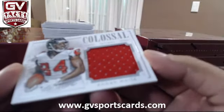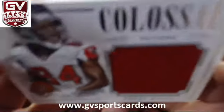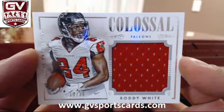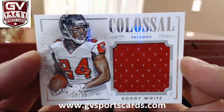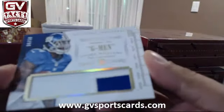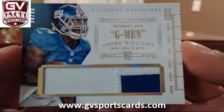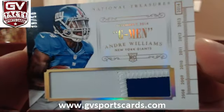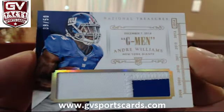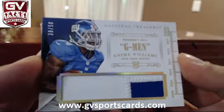Next, we got Roddy White, 13 of 35 for the Falcons. Roddy White, 13 of 35, for Kai Jones. Next for the Giants, 38 of 50, Andre Williams. Timeline patch. Two color. From December 7, 2014 it says. 38 of 50, Andre Williams. The Giants, I believe, is Limoncello. Yes, it is. 38 of 50.